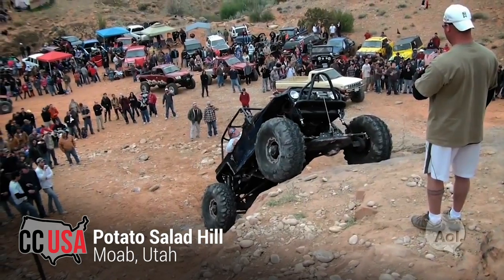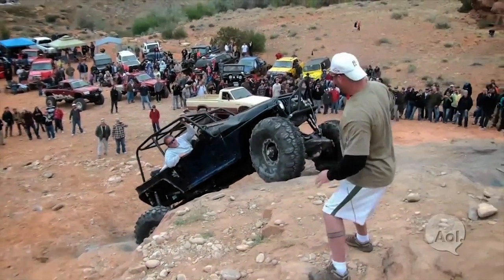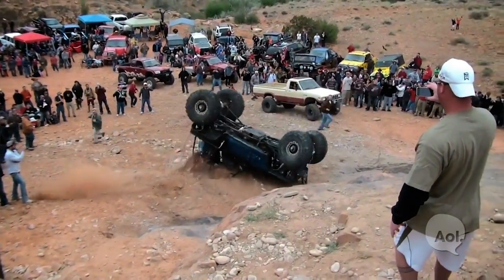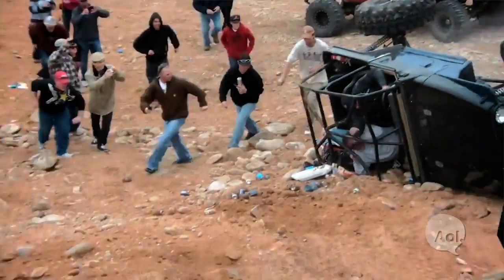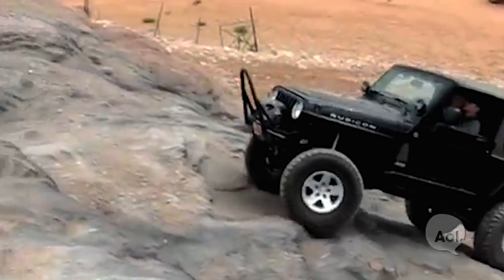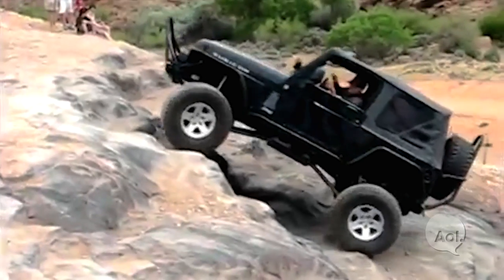This hill is dangerous. You have to be very careful. You can flip over backwards. You can flip over 2-3 times going down this hill. I mean, you see the videos, you know, you see what can happen. You get up there and things start bouncing, all of a sudden it's like, okay, where's this thing going?